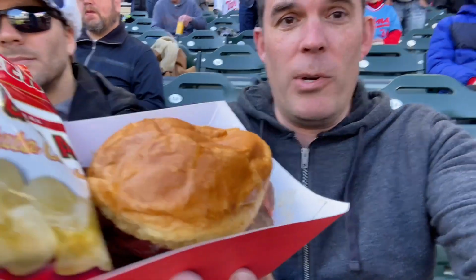At 3 o'clock game time, these seats actually started in the sun, but now that we're a couple innings in, it's gotten a little shady, but that's all right. Ran out, grabbed myself a Murray's beef sandwich.